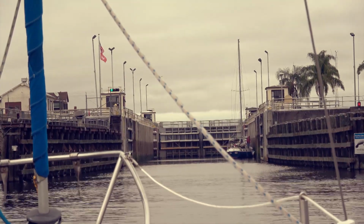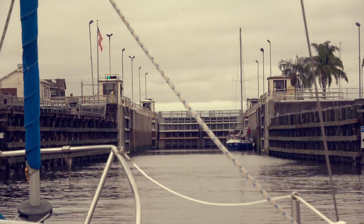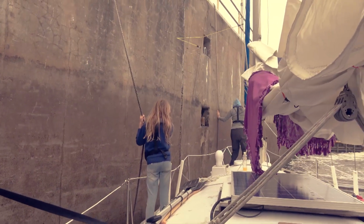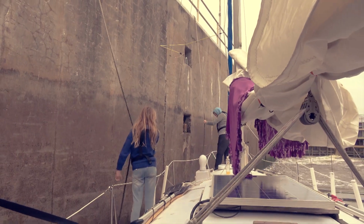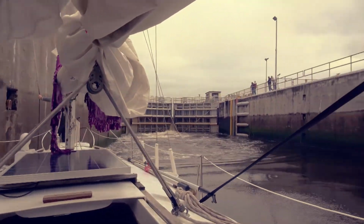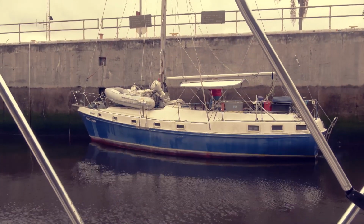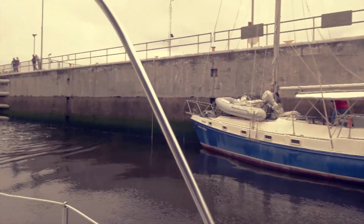We are approaching our second lock behind another sailboat. Looks like we're going to throw our lines out to starboard. These two are holding the lines. Hold on to that tight, Jason. We have another sailboat to our starboard side. Here comes the water.